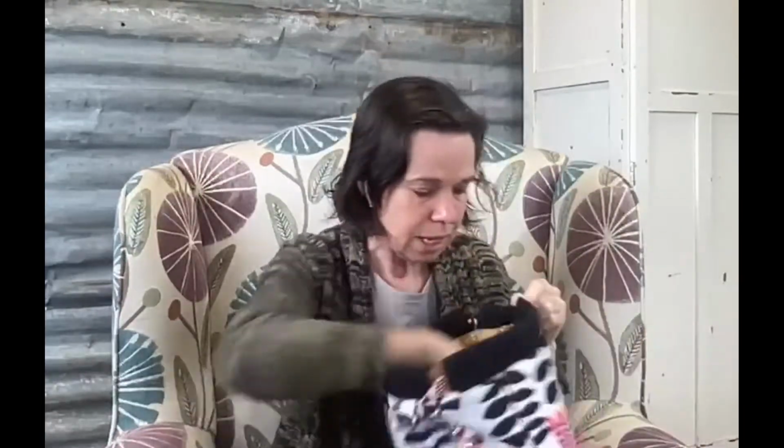So I'm hoping that I'm going to have enough yarn to only use 400 meters. We'll see how we go. I might have to do a hem in a different color or have it cropped. We'll see.